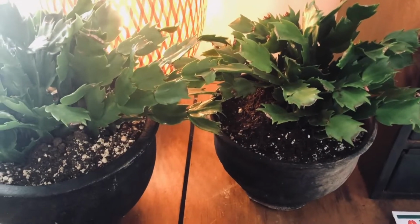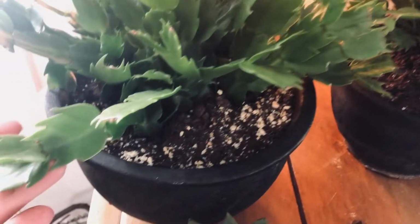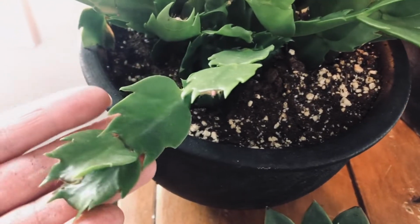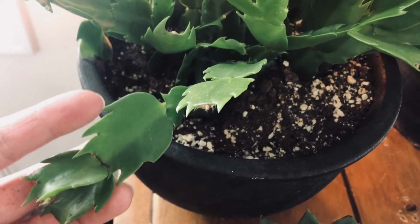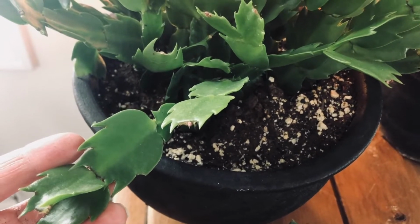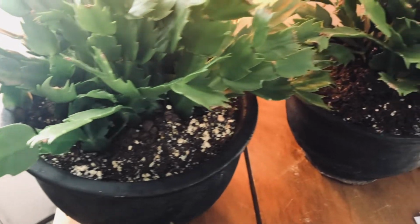These are my beautiful Thanksgiving cactus, Schlumbergera, I think it is. These are not Christmas cactuses, these are Thanksgiving cactuses, and you can tell the difference by the leaf shape. I believe that the holiday or Thanksgiving cactus has these points, whereas the Christmas cactus is rounded, but I'm gonna double check that just in case I'm wrong.